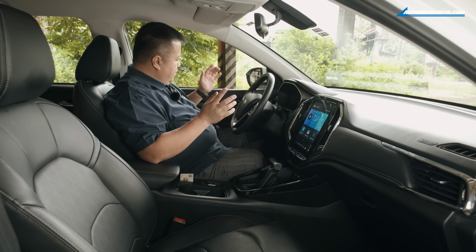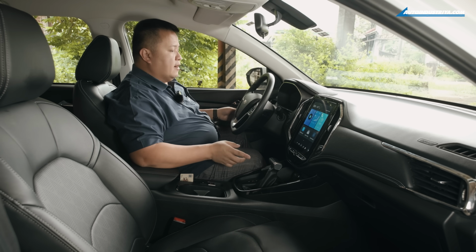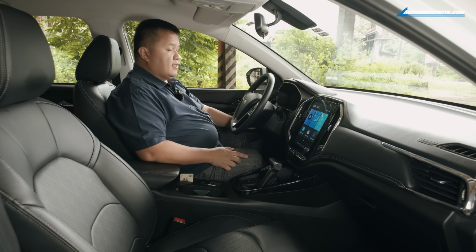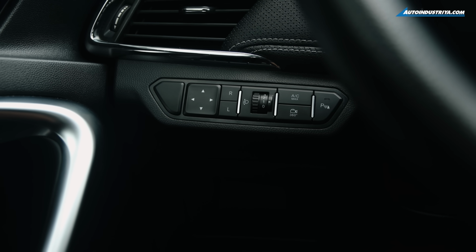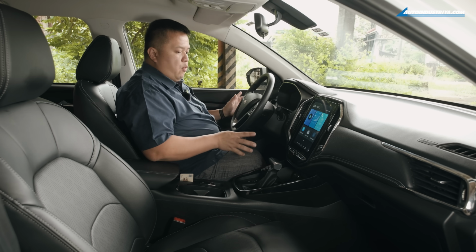Now, looking around, power windows, of course, standard for all of the windows here. And then you've got the power mirrors, the control of it right here, very easy to access, as is the headlamp leveler, which is going to be useful, especially now you want to avoid dazzling people when you're driving on the road.